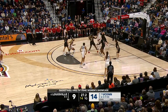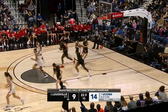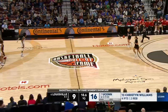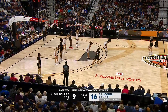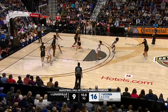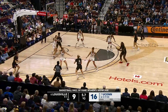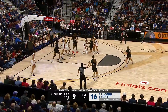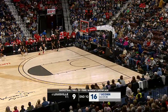Williams trying to take it at Van Lith. No. Sticks with it. Yes. 6 second chance points for Connecticut. Kristen Williams reaches the 1,500 career point mark. Final seconds of the first quarter. That's Robinson fighting for it, and that will do it for the first quarter.